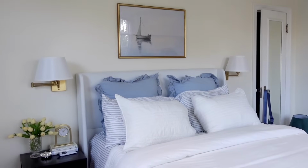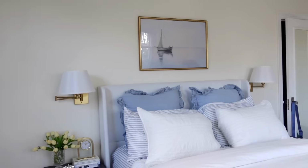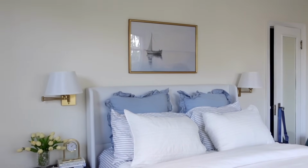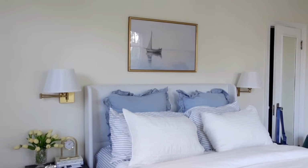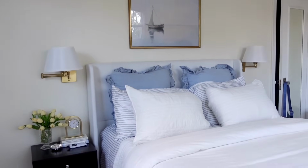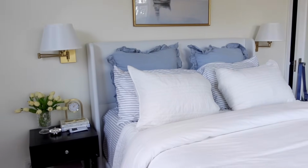We're done with this part of the bedroom makeover. I love it. I think it is so calming. I love the blue, the stripes. I guess it's kind of got a little nautical vibe to it with the blue and the stripes, and the fact that there is a picture of a boat above the bed. Love the wall sconces. They are just so practical. They free up so much space on the nightstands.